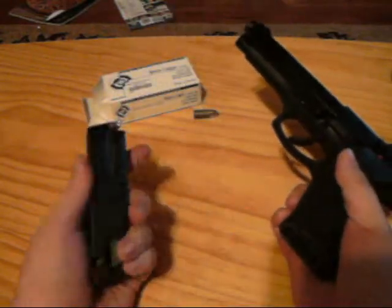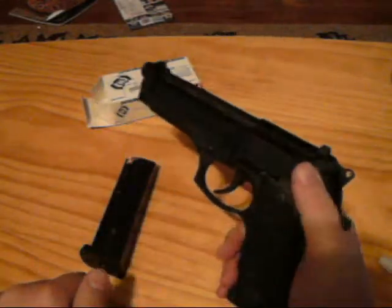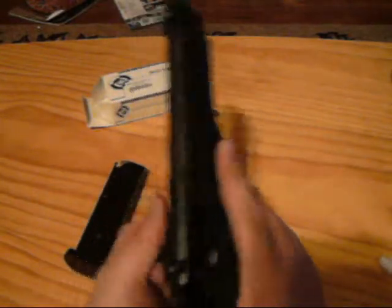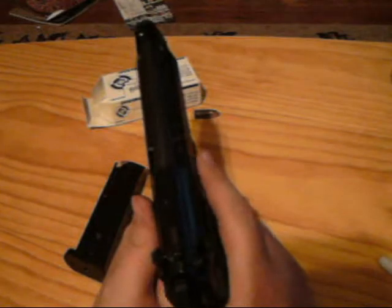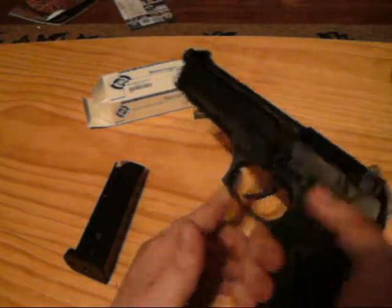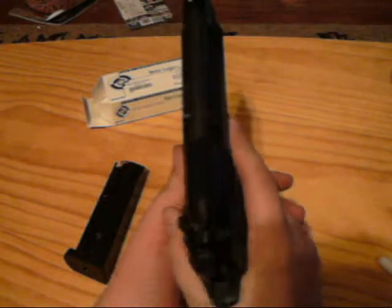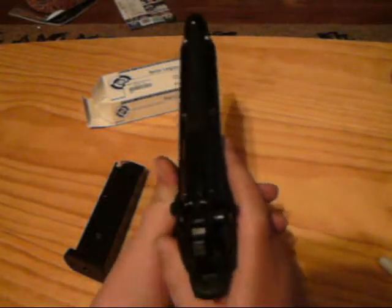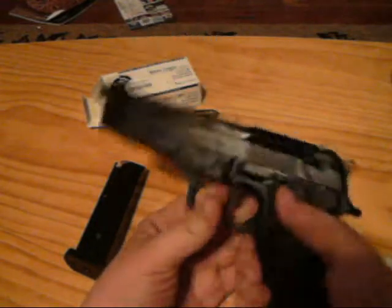Alright, well it does come with a 15-round magazine. Let me go ahead and clear it to show you it's not loaded. Has a nice weight to it. People do argue that it's too heavy, but it's actually not heavy at all. It's a perfect weight to where you can carry it around and it won't give you any problems. And the added benefit about having a good weight to it is it also lowers the recoil on the gun, so you'll make your shot placement more accurate.